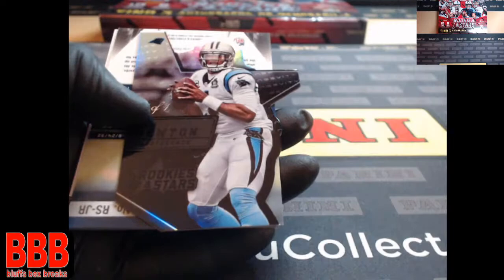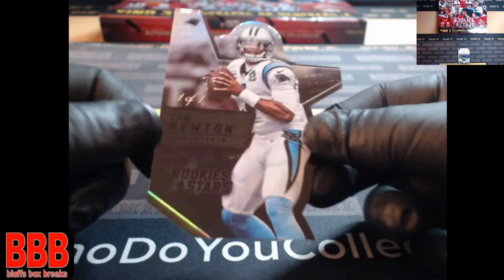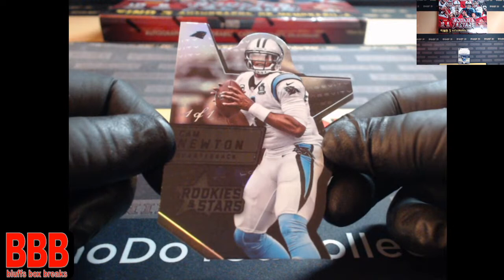Kaepernick, die cut, 1 of 1, Cam Newton for the Carolina Panthers. 1 of 1, black die cut. There you go, Panthers.